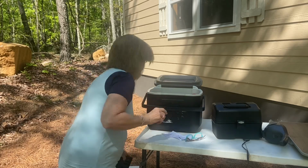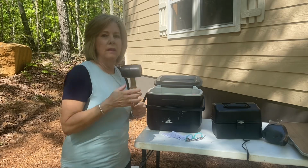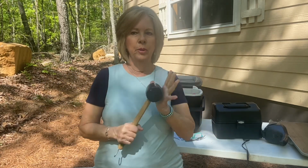All right, that's number 2. Number 3, you need a mallet. I didn't have this at first. When I would put up my shower tent, I would use a big rock or a hammer. Not the same as having a mallet.